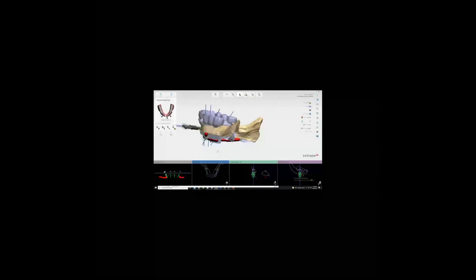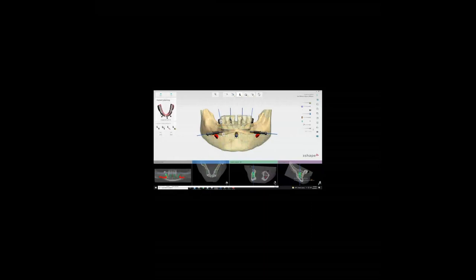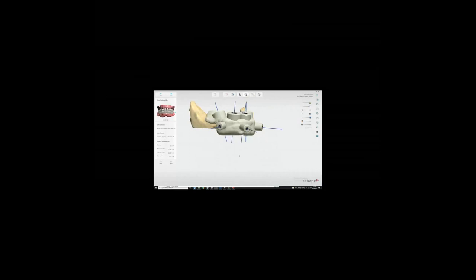So for this type of procedure to work, everything has to fit perfectly. It can't move because this is a major, major surgery that the oral surgeon or the periodontist or the prosthodontist or the general surgeon is going to do. So kind of the steps we go through, again, printed dentures, going into our surgical software, putting the teeth in the right positions, and then printing everything out. Printing teeth, printing guides.